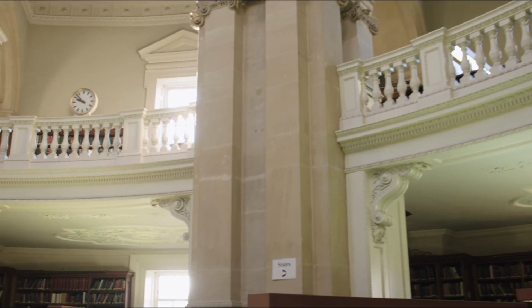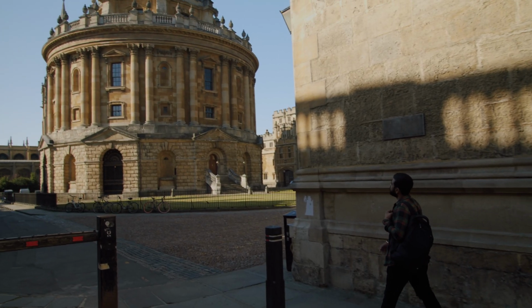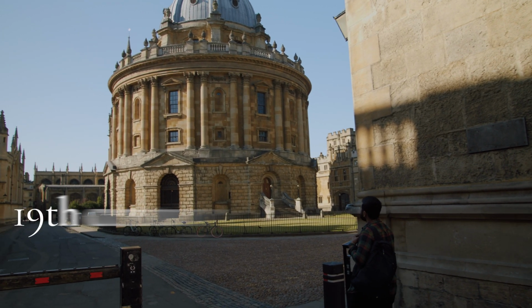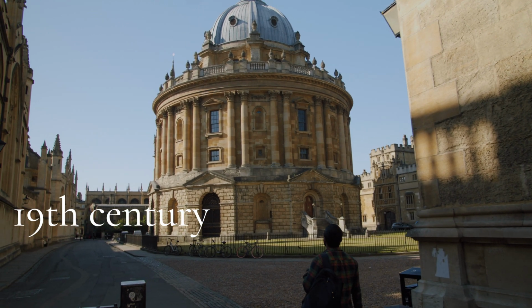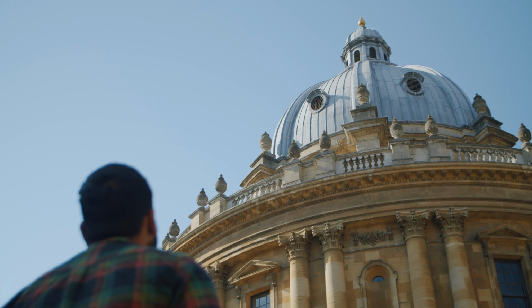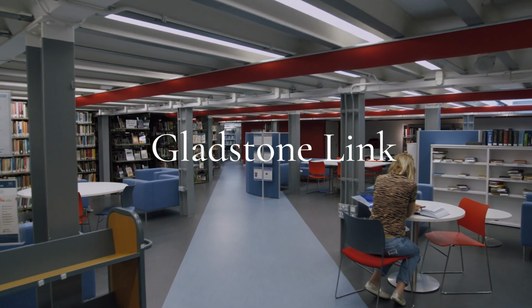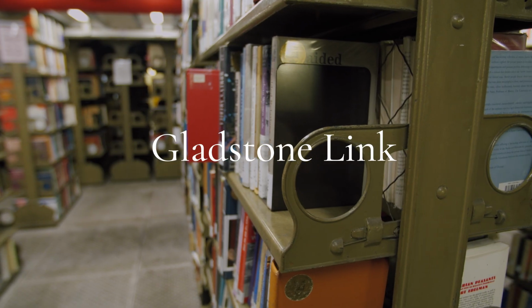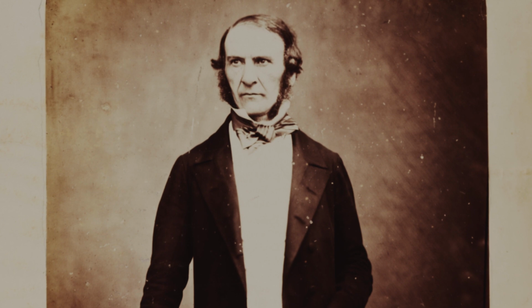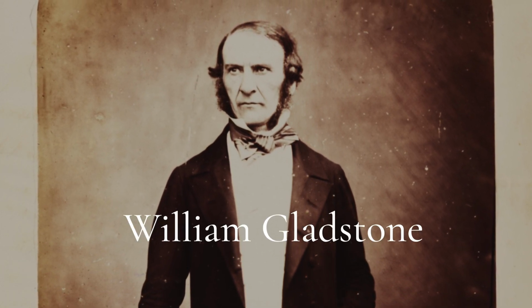The impressive circular building is still used as a library reading room and enjoyed by millions of tourists who visit Oxford each year. Towards the end of the 19th century, as the Radcliffe Camera was becoming full, the Bodleian again looked for more space and this time decided to build one of the first underground bookstores. Now modernised and used as a reading room, the bookstore was named Gladstone Link in 2011 after William Gladstone, the Victorian Prime Minister at the time.